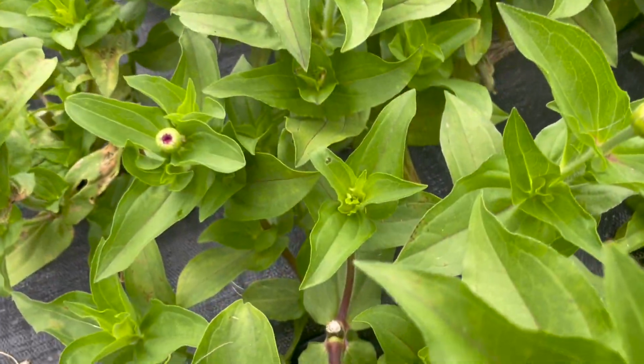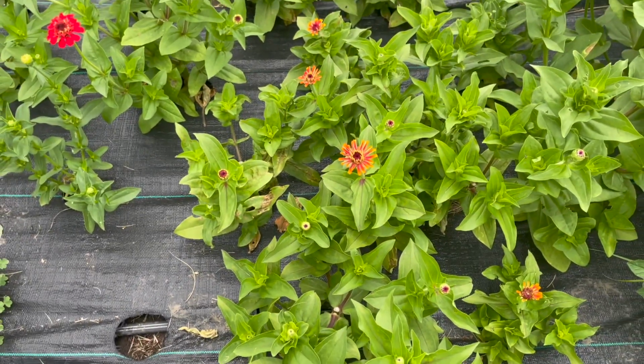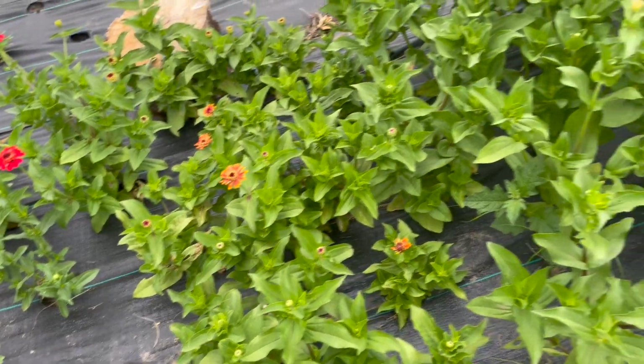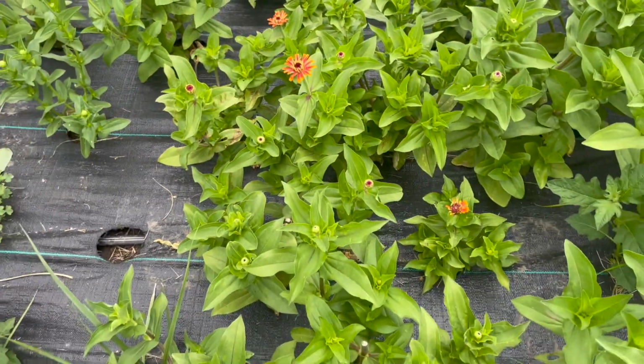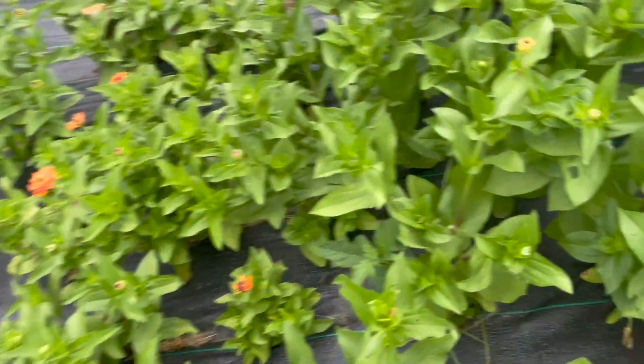I think I have enough of these, the Zowie Yellow Flame, maybe. I had a bunch of them last year. They were the first ones to get the brown spots on them, and I already noticed they already kind of are getting it again. And they're really gorgeous in bouquets, but I don't know how many of them I need.